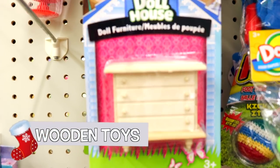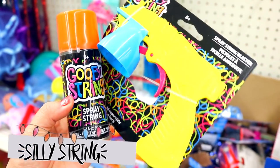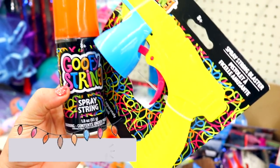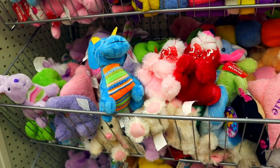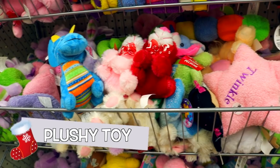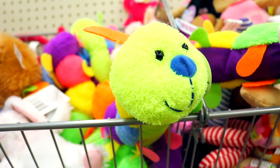I would definitely recommend the wooden toys from the Dollar Tree. They also have the silly string and the silly string shooters that you can put in there as well. The Nickelodeon or Disney washi tape is a great stocking stuffer, as well as the plushies that they have at the Dollar Tree. They have some really fun and bright ones, especially for babies or toddlers.